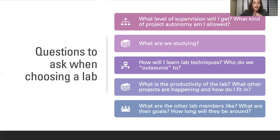Asking how they expect to teach you and how you're going to learn lab techniques is really important. So, like what we were talking about, I won't go too much into depth on that. The other thing you want to do, especially in surgery, so if you, for example, do the Michigan route where you go to a residency, you put in some time clinical, and then you do dedicated 2 years of research time.